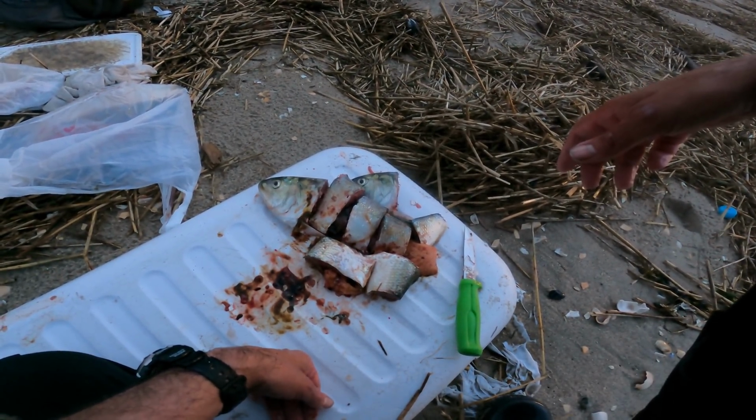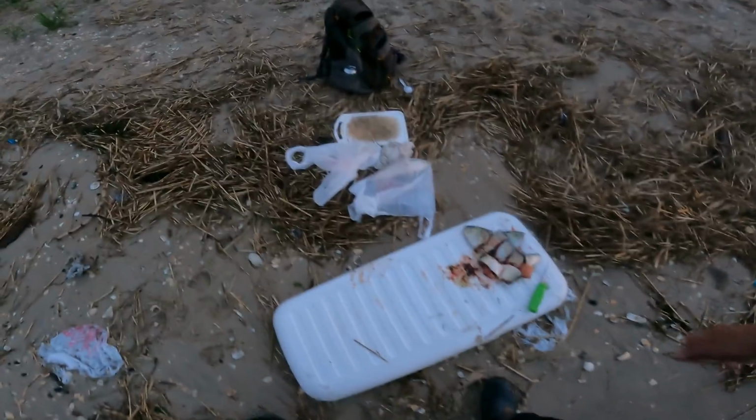I'll show you how I'm rigged. So I cut up a bunch of bunker to get started. I gotta grab a sinker from my bag. I like to use banks. So I'm gonna start with a bank sinker, 6 ounces.